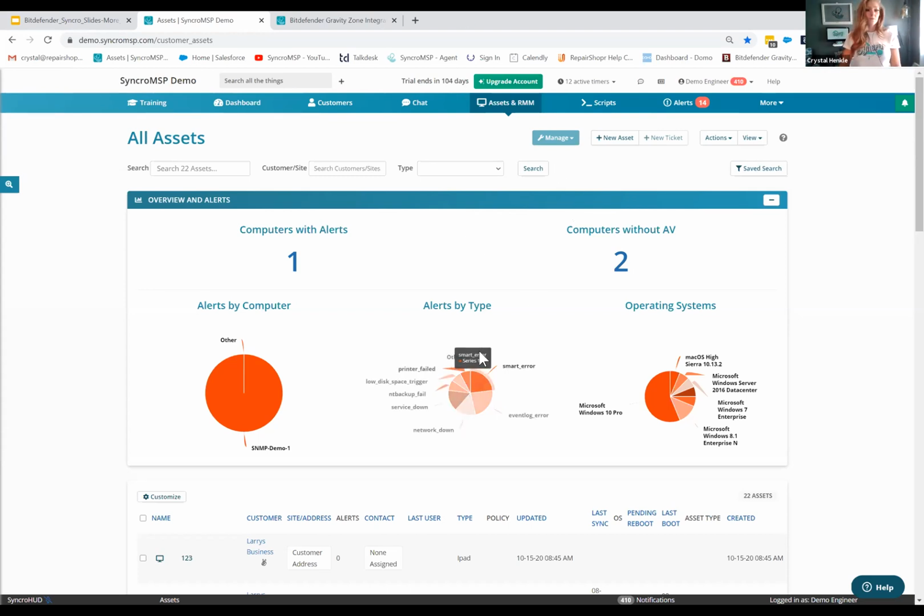So hopefully that helps clear things up. And I think the deployment and the integration that I just showed hopefully answers some of the questions of, hey, I'm getting Bitdefender through this, that, or the other, why choose Syncro to integrate? So hopefully that helped answer some of those questions.